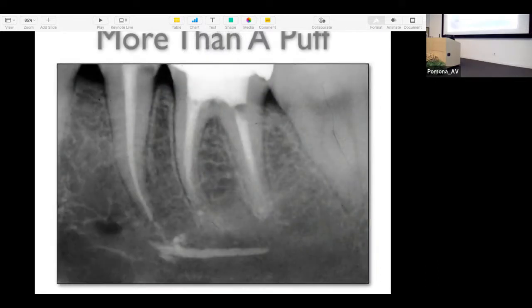This ain't so funny. This is good news and bad news. Good news was, because I measured it, it was a nice dense fill of 15.5 millimeters. The bad news, of course, is in the mandibular canal. This was a young woman.